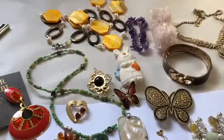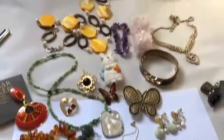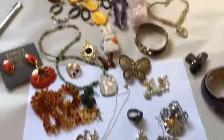So I have about 54 pounds of jewelry on its way to me, and that's kind of scary, but it'll be fun to open.